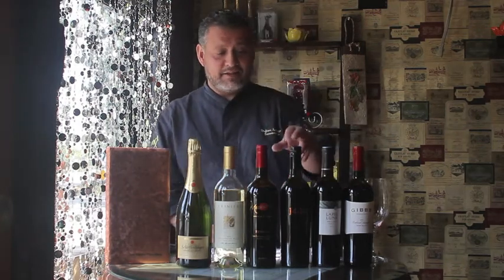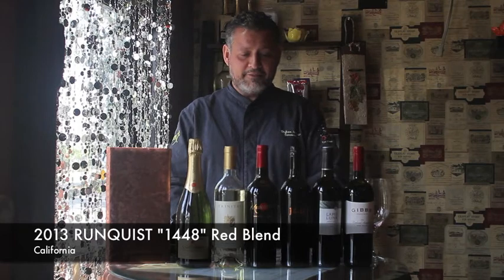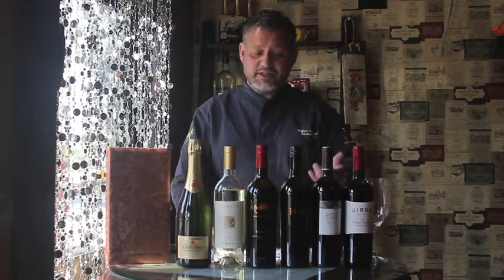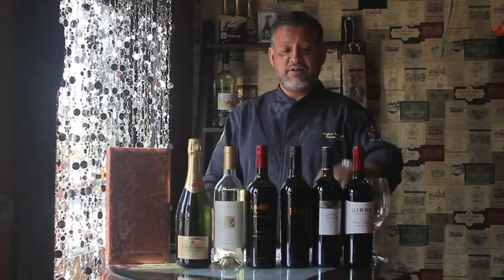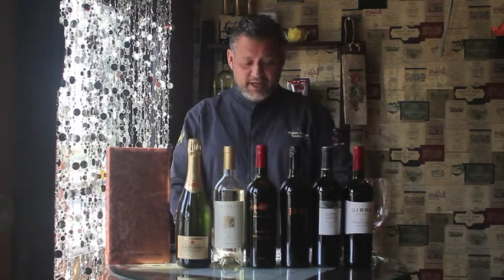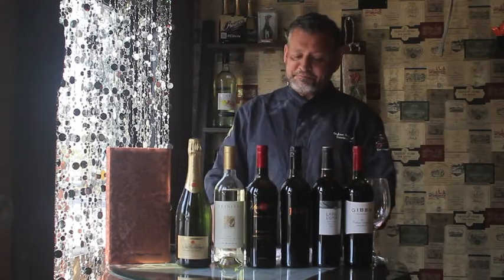Then, speaking of stylistic wines, we go right into the Runquist, and we've been fans of Jeff Runquist here for some time now. It's funny that we're doing these wines side by side because they're very similar in that they're very style driven as opposed to terroir driven. The 1448 means nothing more than the elevation of the vineyard, but this is a blend of his entire varietal program, and it is primarily Petit Syrah and Petit Verdot. It does have some tannin in it.